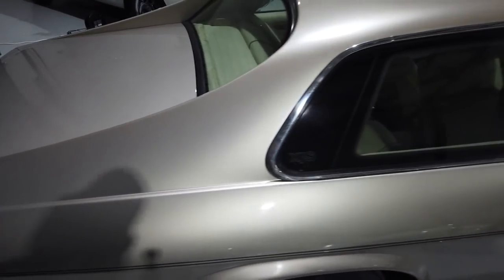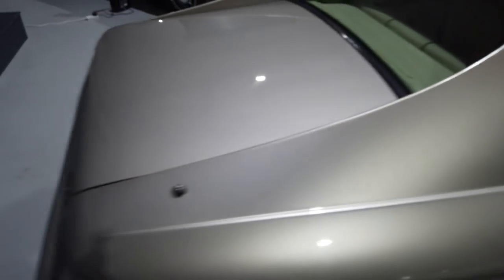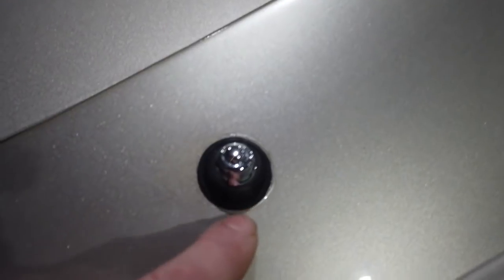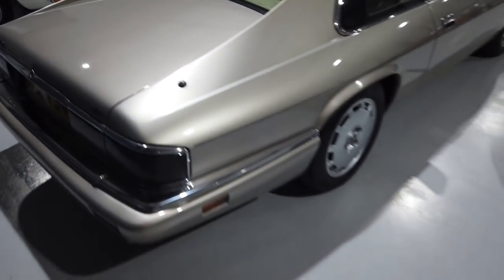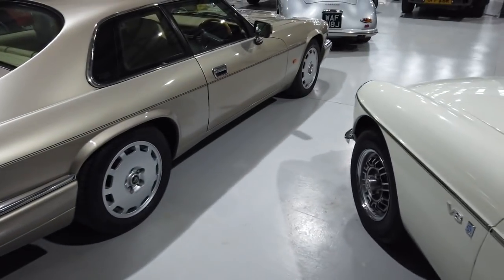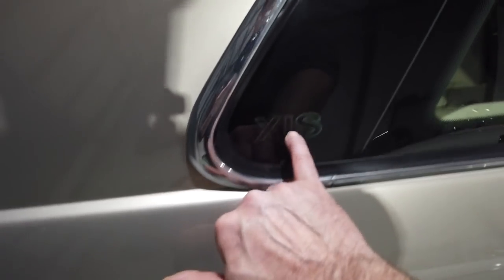So this one's in a kind of champagne-y gold colour. And whether it's been painted up or not, we're not going to really know. It looks like it to me there. But a lot of cars have. We might get a drive in this one. That's later. That badge is open.